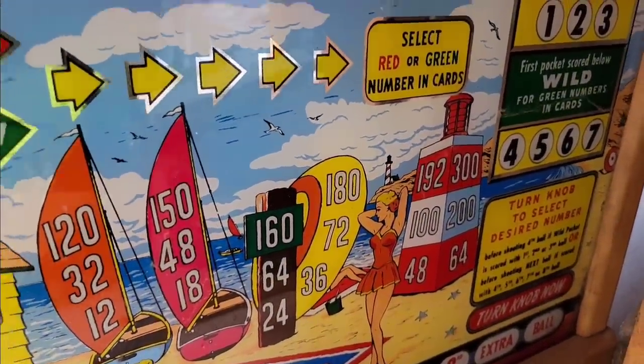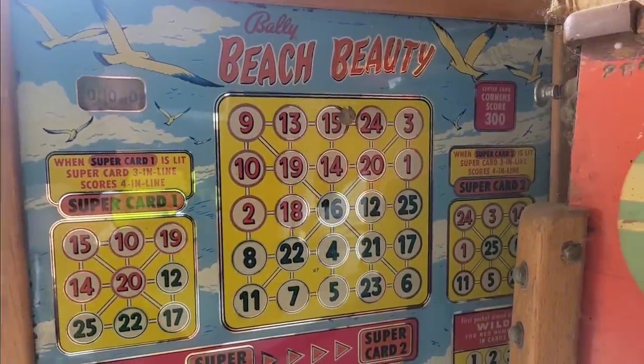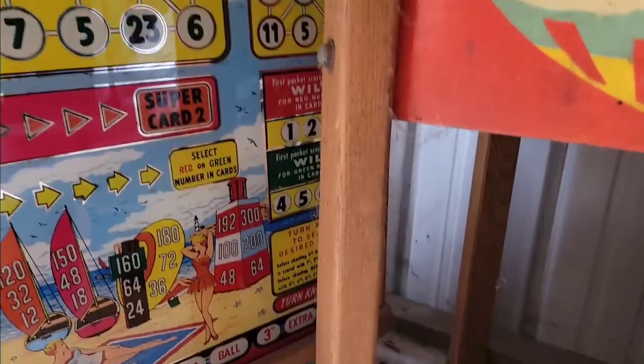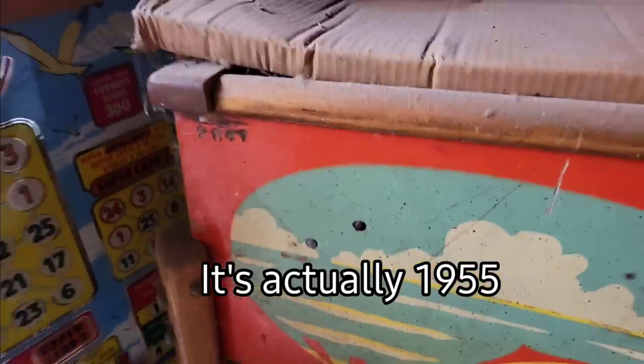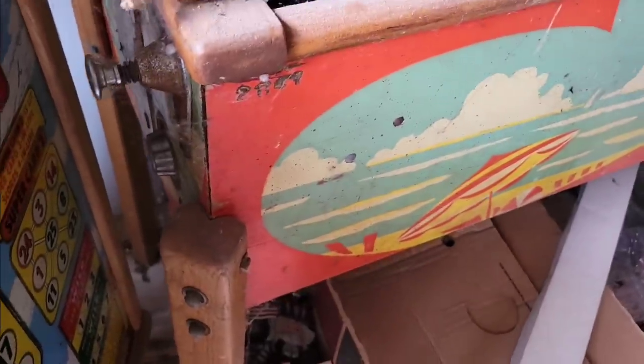Unbelievable. Now, this is a pinball machine that is extremely, extremely old. Let me explain this to you. Look at the legs. These are wood legs, okay? This is probably 1940s. And from what I'm seeing, there's not even flippers on it. So this is a pre-flipper pinball machine.